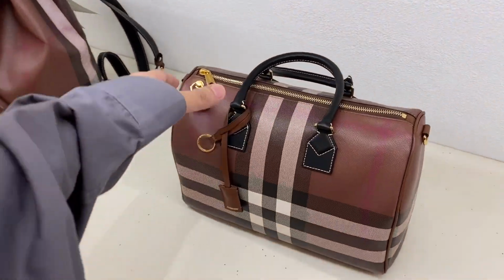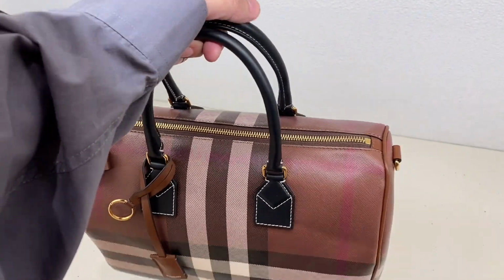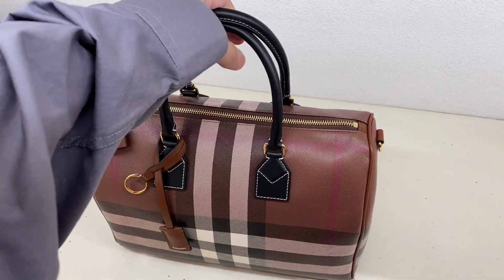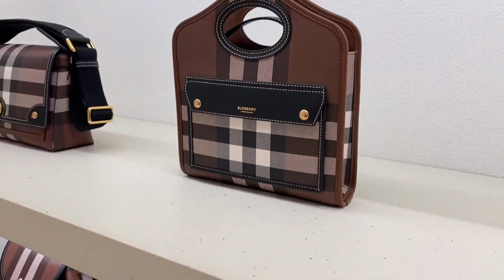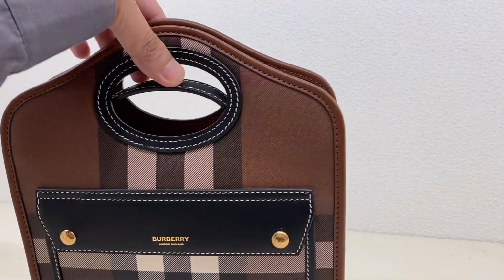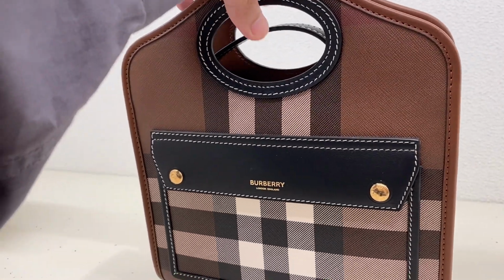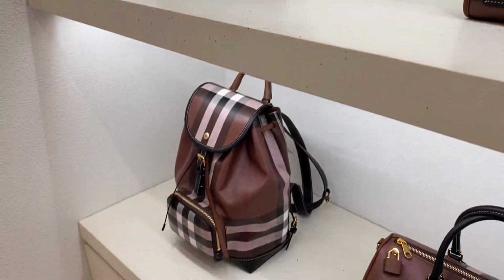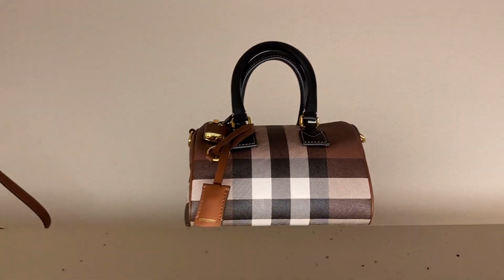I like this one, guys. Oh, it's lightweight. So I'm guessing this is made of coated canvas. I love the detail. We have a backpack over here. Actually, this one, guys, I love this one.